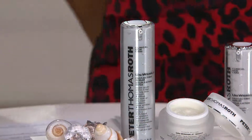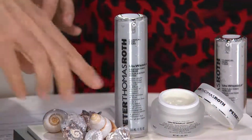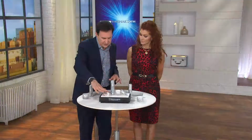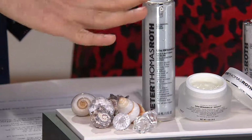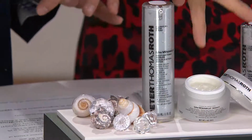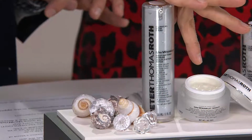I'm going to show on Lorraine where exactly I'm talking about. This is all new, and there's new. Look at this snail conopeptide. This is the newest thing in there. It works so well, and then on top of it, I have the Unwrinkle Night Cream, one of the best.